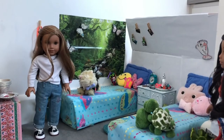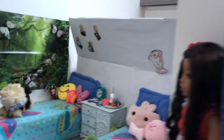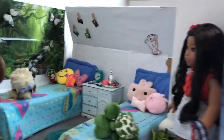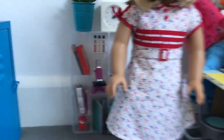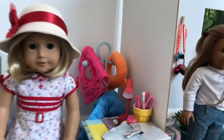Hey guys, so yesterday I finished cleaning. So I'm just gonna show you really quick an overview of Leon and May's room. I'm not gonna go in depth with any of the rooms, because I'll probably do a dollhouse tour soon, but you can see I just hung things up on the wall. Here I've got the school room, and it's got the shelf behind Kit, and the locker, and the desk.